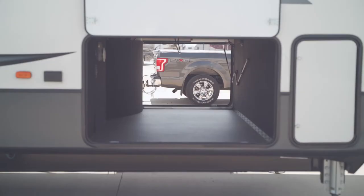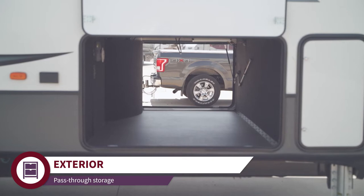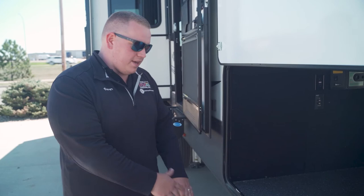Right next to that, you have this massive open pass-through storage. The reason this pass-through storage is so massive is because there's actually a drop 12-inch I-beam below the floor. When they drop that I-beam, it opens this up for a much larger pass-through storage. It is fully finished under here.